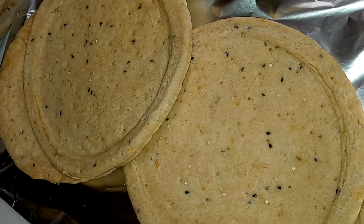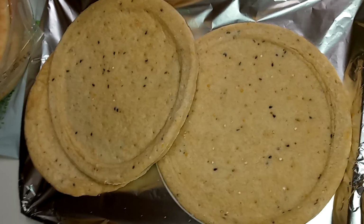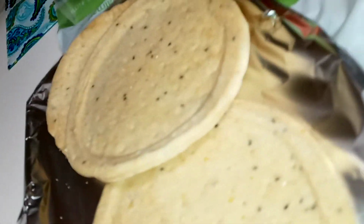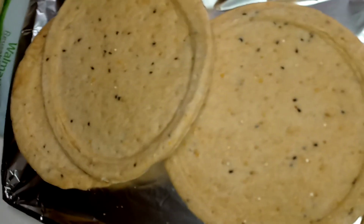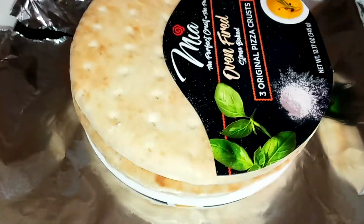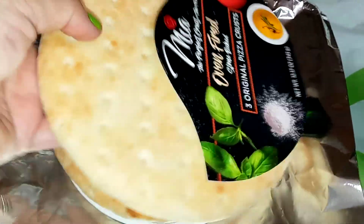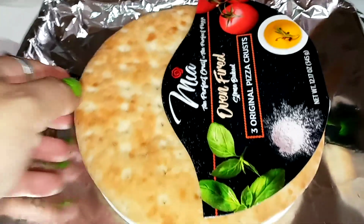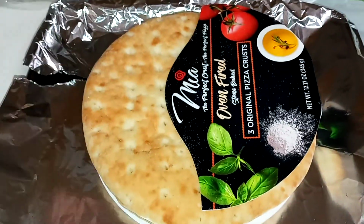Okay. But the bread looks really good. So this was the Mama Mary's one. So it's kind of like a weedy color. Okay, and we opened up our Mamma Mia. Also, I accidentally broke part of my crust for the other crust. So they're very fragile. You have to be very, very careful with these crusts.